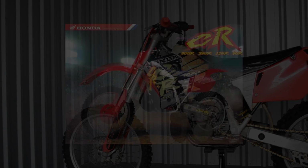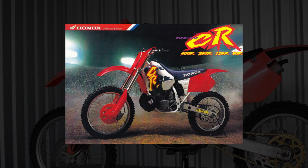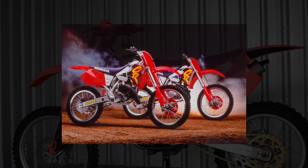So what will I do with this one? Well, it's one of my favourite looking 90s bikes, so it'll be restored back to original.